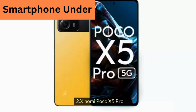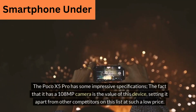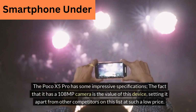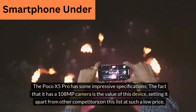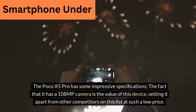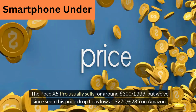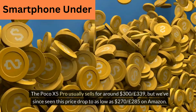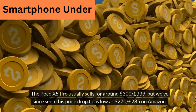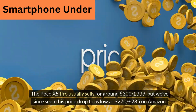2. Xiaomi Poco X5 Pro. The Poco X5 Pro has some impressive specifications. The fact that it has a 108 megapixel camera is the value of this device, setting it apart from other competitors on this list at such a low price. The Poco X5 Pro usually sells for around $300 or £339, but we've since seen this price drop to as low as $270 or £285 on Amazon.